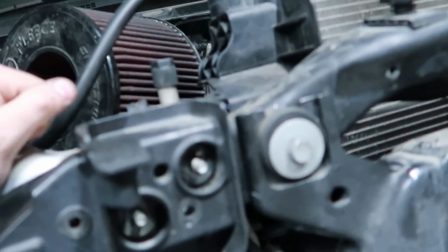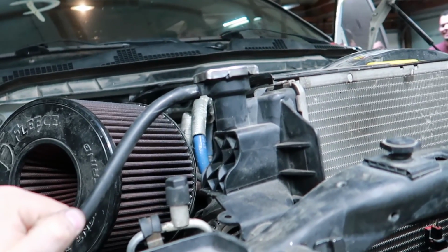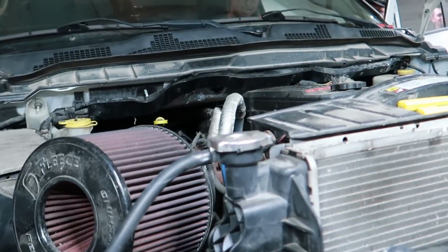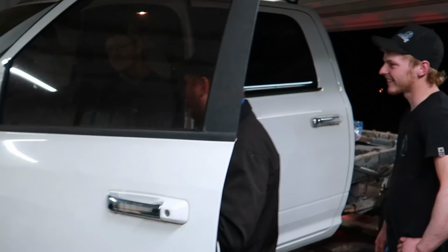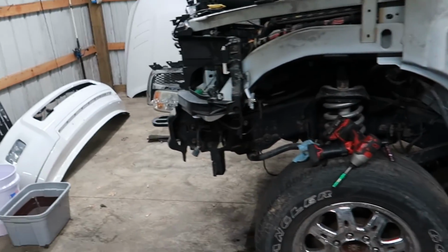Hey, whoa, whoa, whoa. It's in neutral. It's not hooked up down there. The shifter's not hooked up. Man, it's a good thing that thing wasn't in drive. I guess the brakes work still, but.